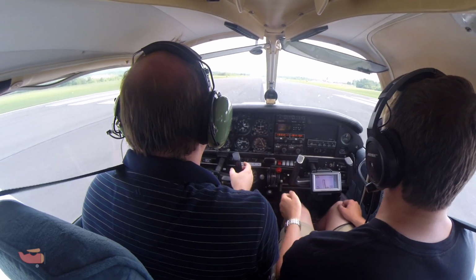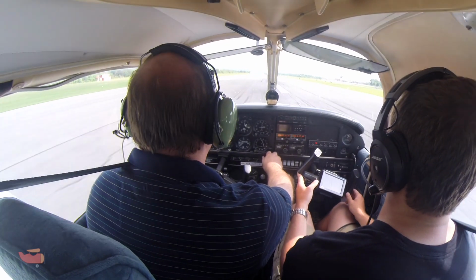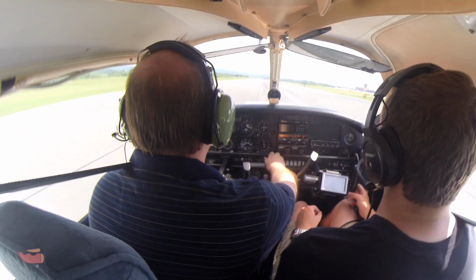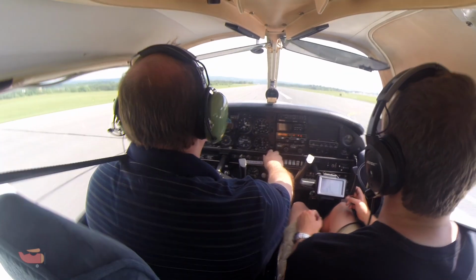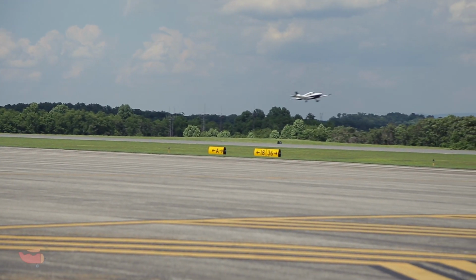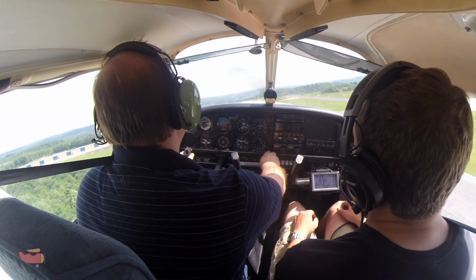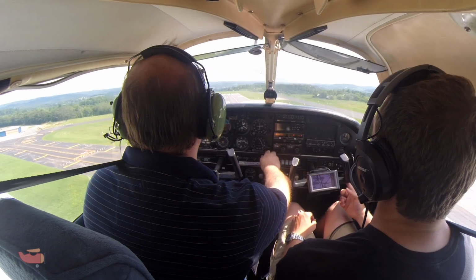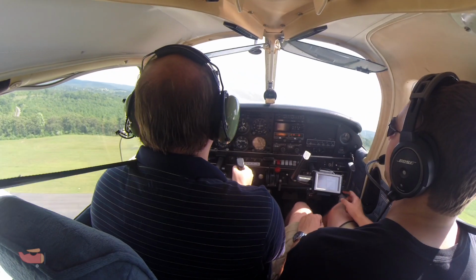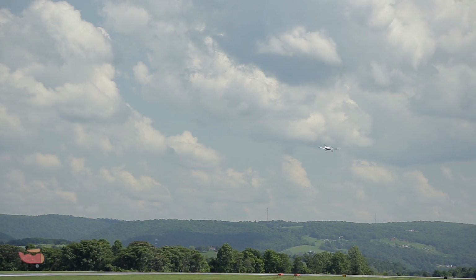All right. Right hand stays on the throttle. Yes, sir. I've got a little bit of a right crosswind, so we'll just angle this over a hair. All right, there's 55 knots, and we'll rotate. Just pull back nice and easy. And there we go. 70 knots. We'd like to be about 78. Pick that up. There's 78. Looking good.